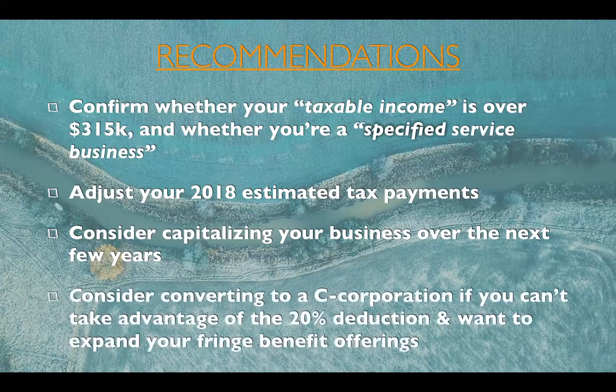And last thing I'm going to put on here is consider converting to a C corporation if you can't take advantage of the 20% deduction and you want to expand your fringe benefit offerings. Just because you are not eligible to get the 20% deduction is not a reason to convert to a C corp, because at the end of the day, once all the dust settles, you're going to be in about the same situation as you were. So the only reason it really makes sense to rush out and convert to a C corp is if you've been thinking about expanding your fringe benefit offerings, because fringe benefits are much more deductible under a C corp scenario than they are under pass-through scenarios. So that's really the only driving force there.